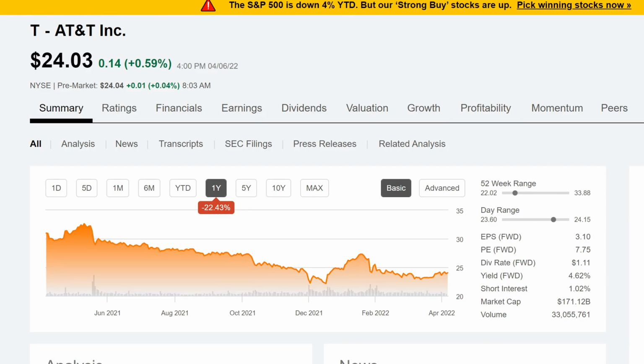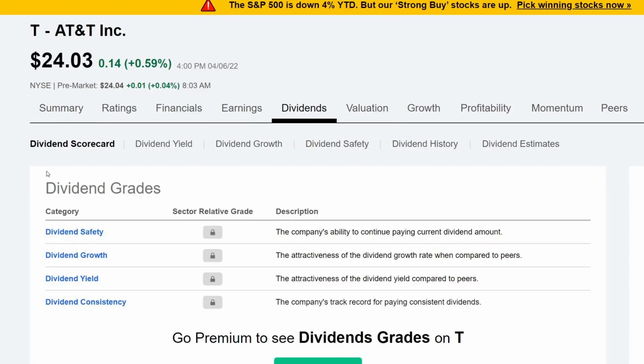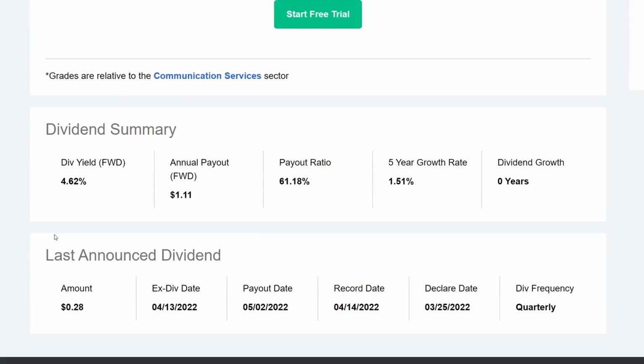So if we look over here at the dividend summary, or I guess dividend scorecard, scroll down some, you'll see the dividend summary. Dividend yield is 4.62%. So that's about on average how much you would get in return for your money. Annual payout is $1.11. So for one share that you own, you'd get $1.11 for the full year. Payout ratio is pretty okay. It's towards the higher end. 5-year CAGR, it's horrible. It's 1.51%. There is no growth there. And then this actually has gone to zero because they did do the dividend cut. So they did lose their dividend aristocrat status.